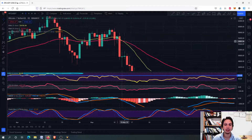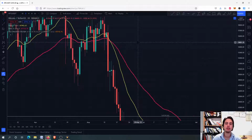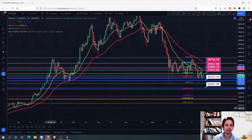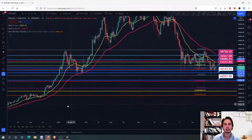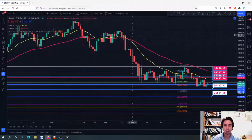So right now, guys, you can see that after having the bearish cross of the 20-day MA crossing down the 50-day MA, we knew that this was a very, very bearish moment for Bitcoin, because it hadn't happened since around October 2020. So therefore we knew that the bull run from this indicator was pretty much over.